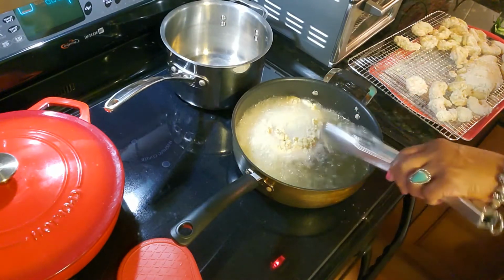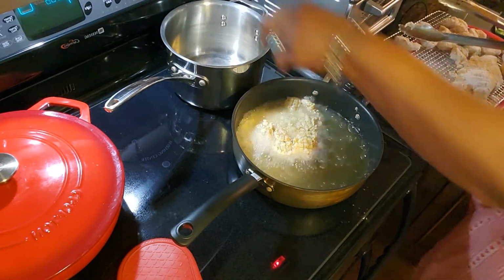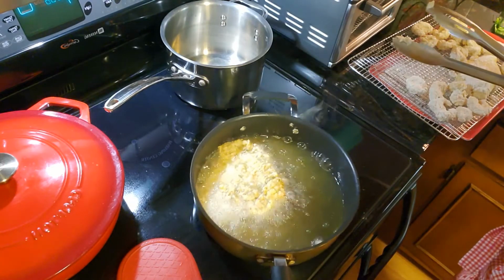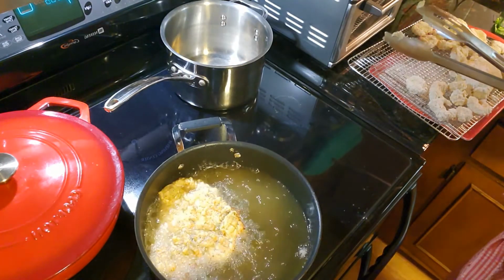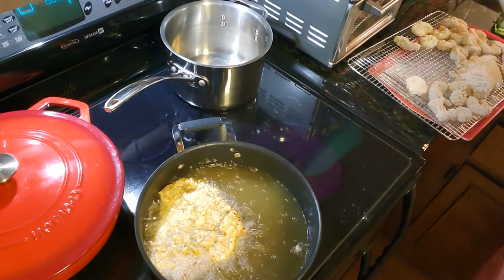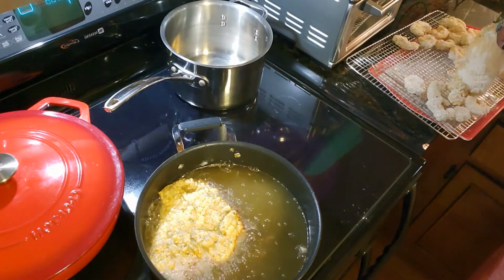See, that's pretty hot. So I need to bring that down just a little. And I'm going to take it off for a few minutes because I don't want it to burn. And I do want it to cook. I want it to cook the chicken, not just brown it.